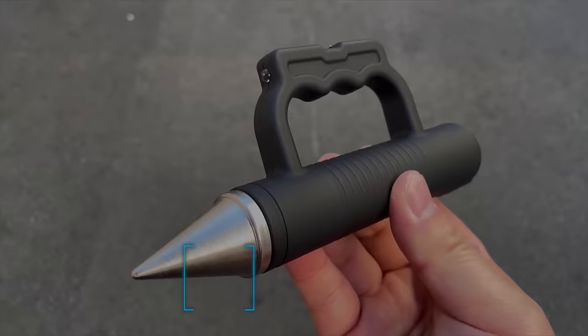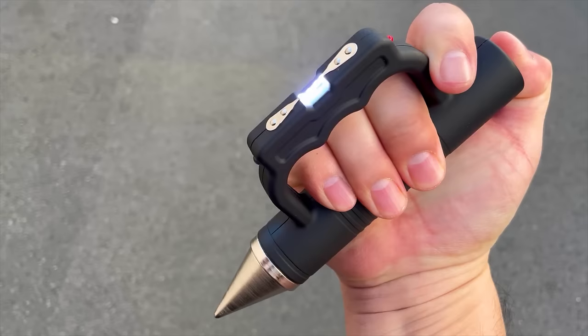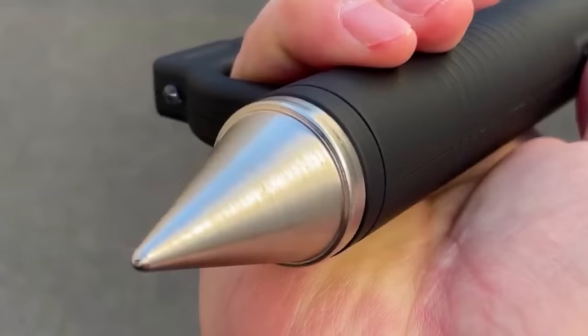The Knucklebuster Stun Gun is the ultimate everyday carry for self-defense. With a formidable electric voltage of approximately 10 million volts, it delivers a powerful shock to deter potential threats effectively. It also features a bright LED flashlight for added security in dark situations.